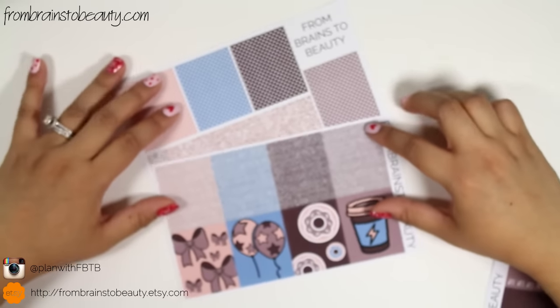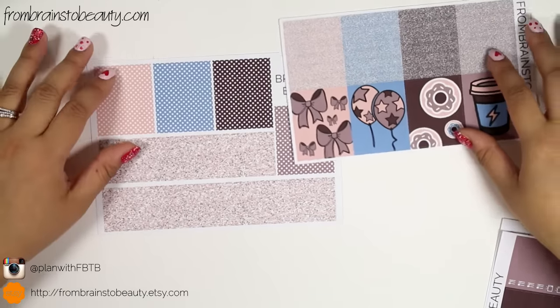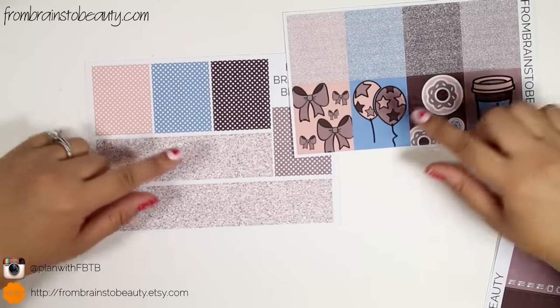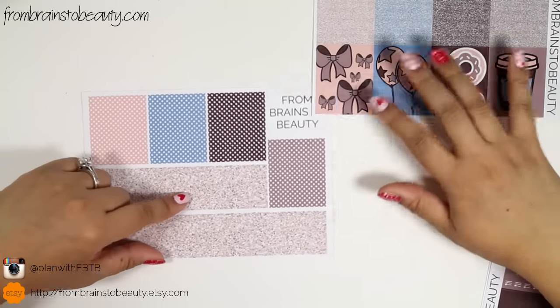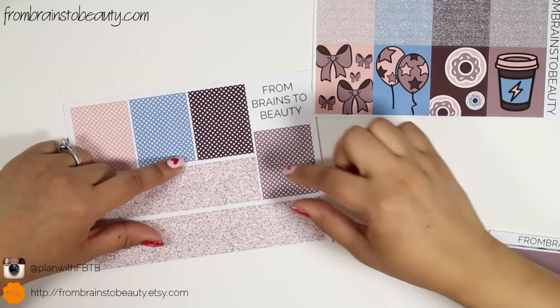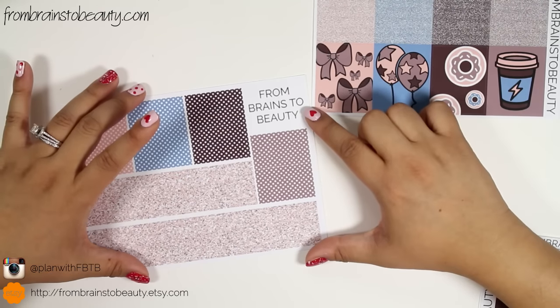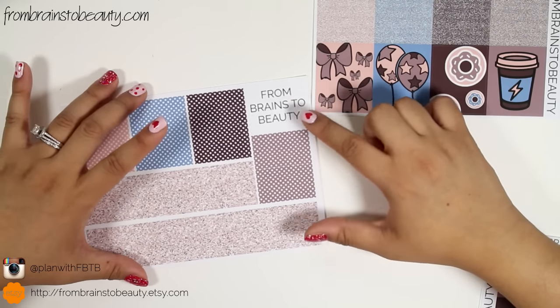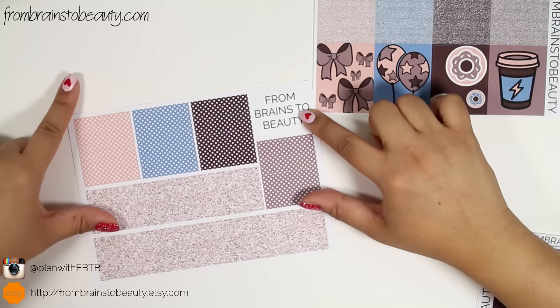Moving on to the decorative. These will change every week depending on what icons I decide to use. You do get two bottom washi, the glitter ones. I did change the format of the sheet in the February one. You also got an extra. It was taking up too much space. It was making the sheet too big and it was too hard to fit in the cellophane bags. So I got rid of that extra box and I just shifted this guy down and added my title here.